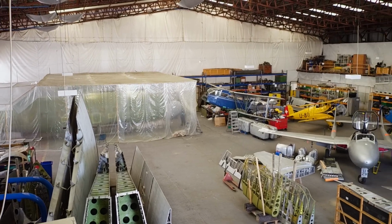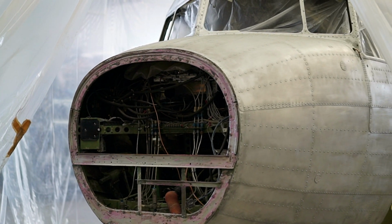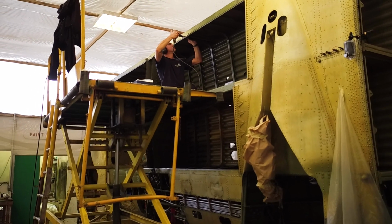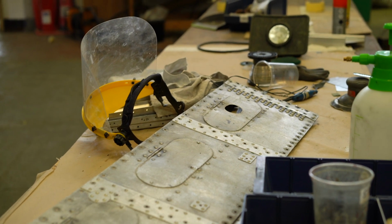There's been a lot going on, as you might imagine, so the major task we're working towards really is mating those two sections together, the centre section and the fuselage section. So it's all systems go, trying to get both of those prepped and ready. We've had to delay that process by a few weeks because there's just a few jobs that we wanted to get finished off really. We could be in a position to put the centre section and the fuselage together now, but that would just make those jobs a little bit more difficult.